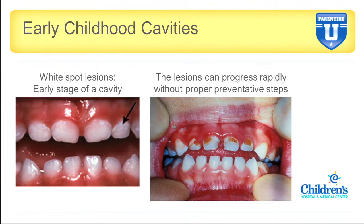Again, an important thing to do is to brush with fluoride toothpaste, because if we see these white spot lesions, we have the ability to stop the progression to what it looks like on the right if we maintain good oral hygiene. Fluoride actually acts to counteract those white spot lesions if we're diligent in brushing and maintaining good oral hygiene.